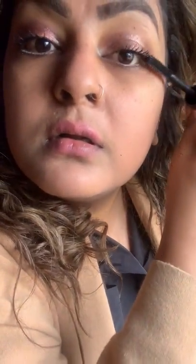It depends on the kind of lashes that you like. Like I like a little bit clumpy and thick lashes, so go in twice. One eye with this, then this eye, then again go back to the other eye. Don't forget the lower lash line.